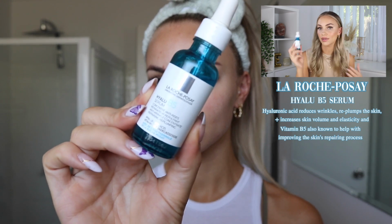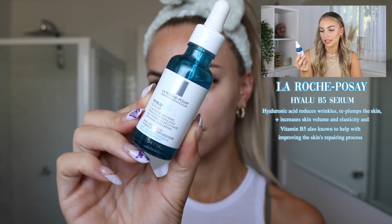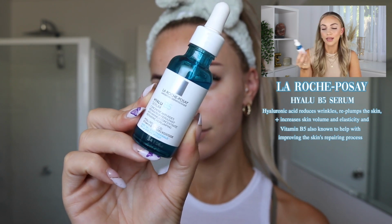And then the next step is actually one of the new products that La Roche-Posay have come out with. This is the Hyaluronic Serum. I think that's how you pronounce it, but basically it's a hyaluronic acid serum. And guys, hyaluronic acid is one of the best ingredients that you can put into your skin. Hands down, amazing. Even if you've got sensitive skin, if your skin needs soothing, if you've got really dry, flaky skin, you will love hyaluronic acid, and your skin probably needs it.